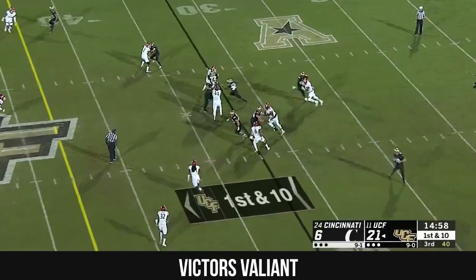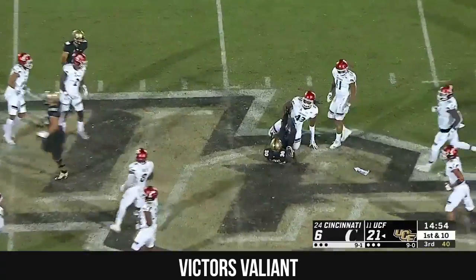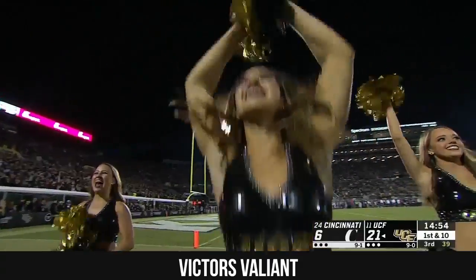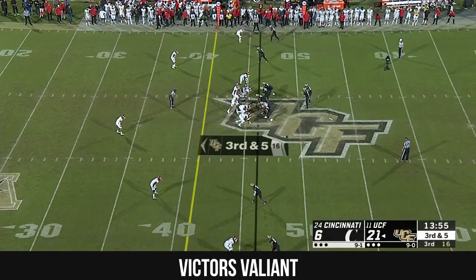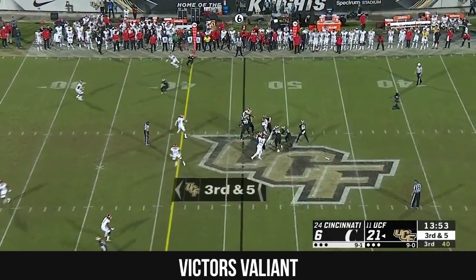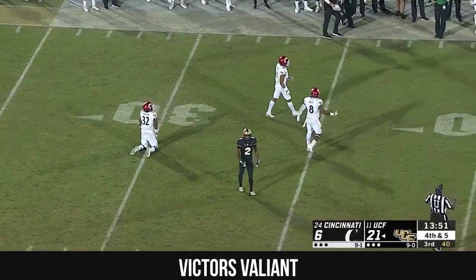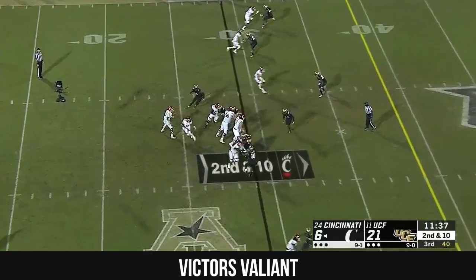Now trying to stretch the lead here, and this is McCray busting loose, and McCray out near midfield. Back-to-back 100-yard games for the sophomore from Miami coming in. He's been the first half. Needs five on third down. And an errant throw. Snelson was, or excuse me, Anderson was wide open. Ball deflected. Nice blitz.